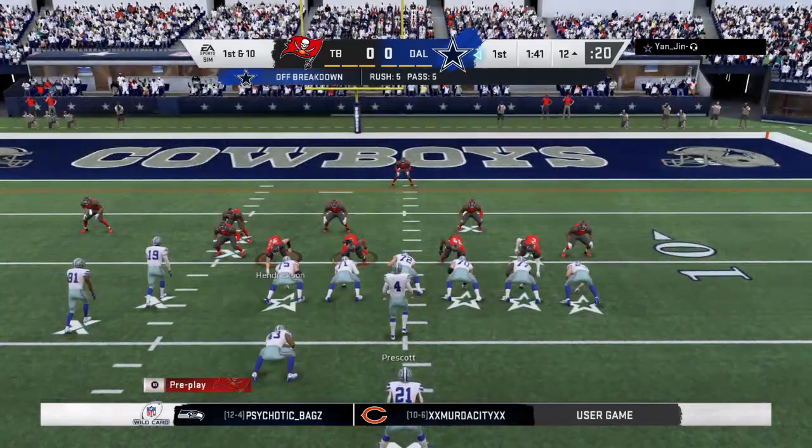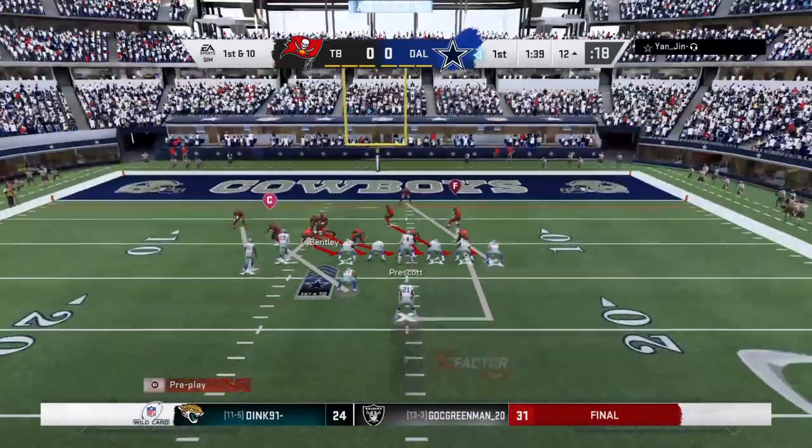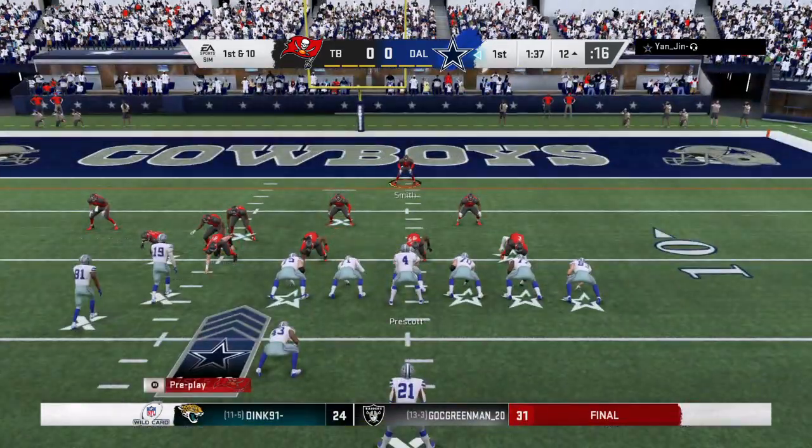Here we go. 4-8. Big stop, G. Big stop. Let's go. Here we go. 46.